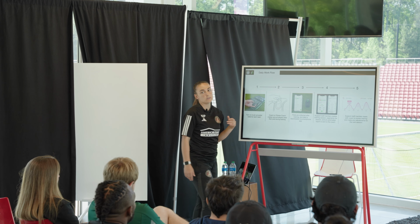So is a first team central midfielder covering 11,000 meters of total distance a game? Why are our twos players only covering 8,000 meters a game? What is the drop off there? Because we want to know, is it going to be a massive physical jump from one level to the next, if that makes sense? So everything that we do is based on progression.